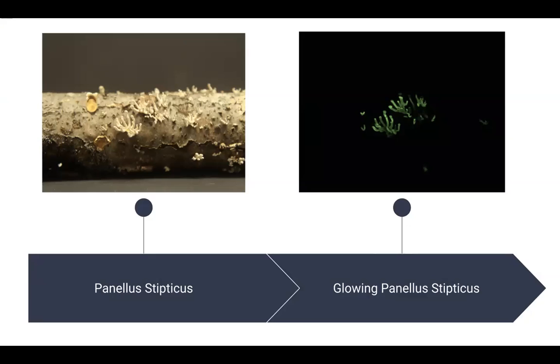I traveled to Connecticut to observe and collect bioluminescent mushrooms in order to experience bioluminescence firsthand. This is the specimen I collected of Panellus stypticus, one of over 80 species of mushrooms that are luminescent, and oddly enough, only glow in North America, despite growing all over Europe.